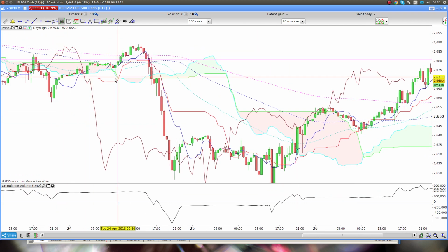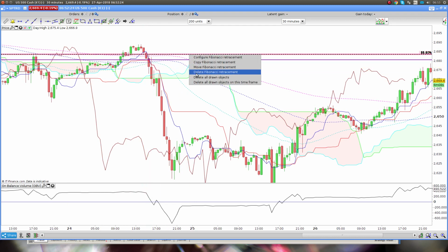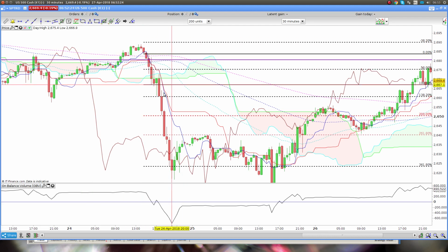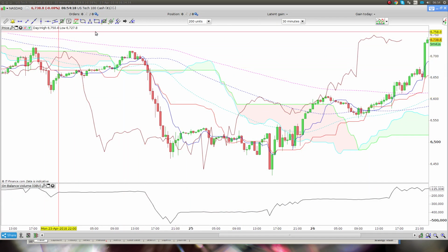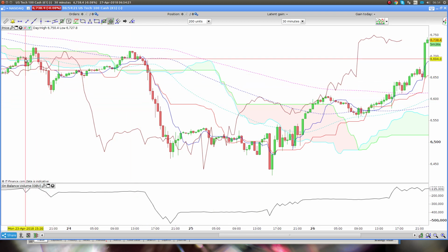And let's do another one. Oops, wrong. There to there. See how we consolidated at the bottom of the range. Break through, hit the 38.2. Back in, and we break and we hit the third target. So let me go to the US Tech, the NASDAQ. And let's find 1530. So here's a failure.